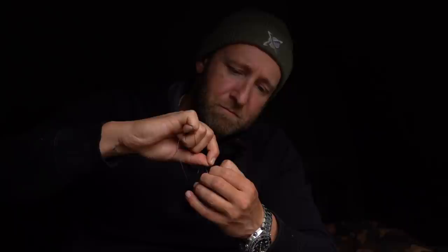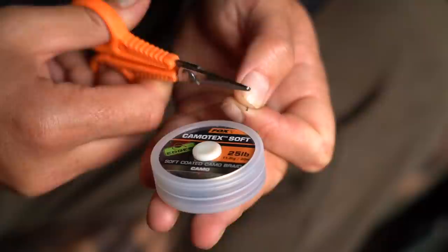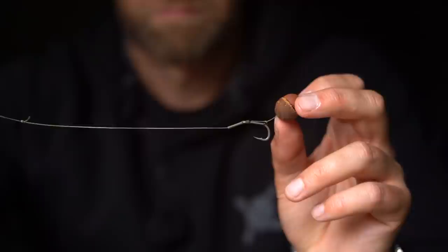So I've just tied up a really simple blowback rig, and I've tied it using 25 pound Camatex Soft for the hook link. That goes down to a size 4 wide gape beaked X hook, the X meaning extra strong and extra sharp. I've got quite a long length of shrink tube over the eye of the hook there to help the hook turn and improve the hooking properties.